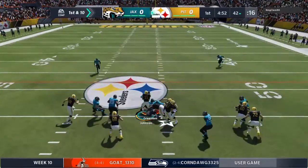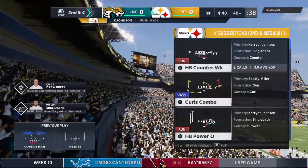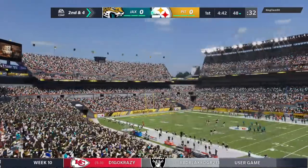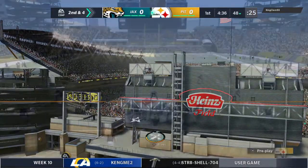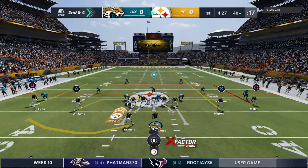The first carry now. This is Johnson. And he's going to bull his way forward to the 48. It's a 6-yard gain on the ground, and that'll make it 2nd and 4. A quick burst there, and he nicely bit off a pretty decent gain. 2nd and 4. 6 yards on that last play. Here's 2nd and 4.